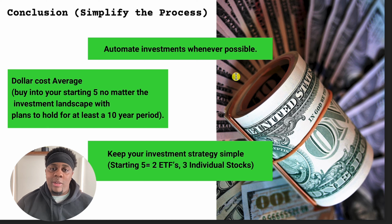And I talk about my starting 5 here, the 2 ETFs and 3 stocks. That's what I like to do. Just keep it simple.